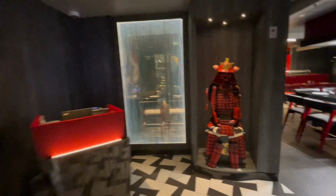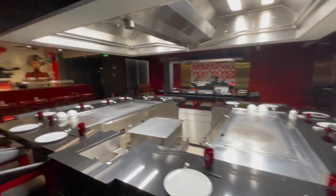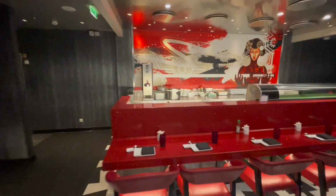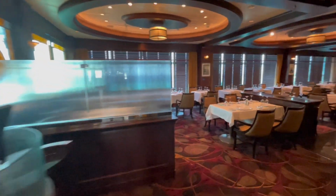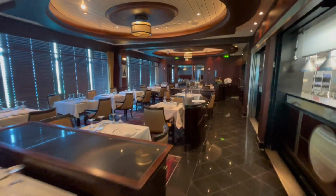Next up is Izumi, where you can get hibachi and sushi. I definitely recommend checking out the hibachi at least once throughout your trip. Finally, we have Chop's Grill, which is the steakhouse on board and has incredible food options.